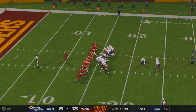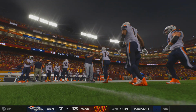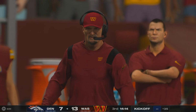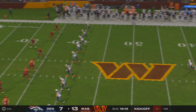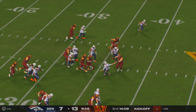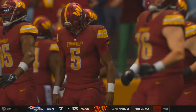Will Lutz on for the point after. And that'll make it 13-7. The long touchdown pass gets him 6 on a very, very tidy 2-play drive that time. After the touchdown, Lutz to kick it off. And they got to be pleased with this. He brings it all the way up to the 40-yard line. First possession of the second half now for Washington.